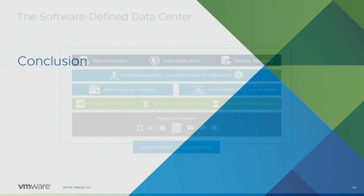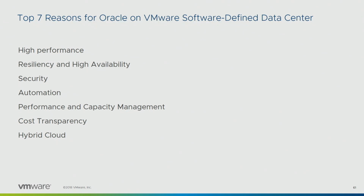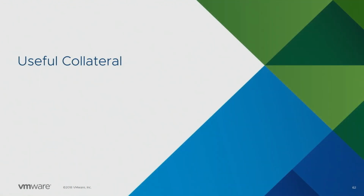All right, so let's conclude this. We've done this 58-minute overview of the software-defined data center. We have an entire conference dedicated to that, which ends tomorrow, and we have a ton more content that you can certainly learn. Thank you very much for spending time listening to that. And again, hopefully you agree, at least at a high level, that we can provide high performance, resiliency, automation, cost insight, performance capacity management, security, and of course, hybrid cloud to you.